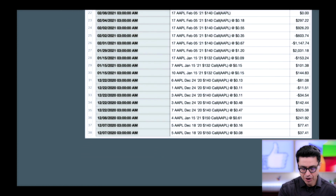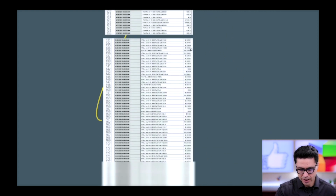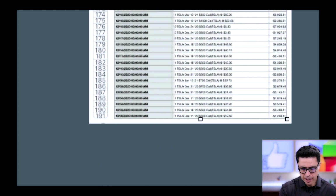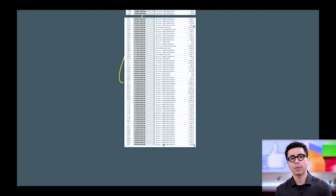I only made 38 trades on Apple, and about 191 trades on Tesla, and in just one account. And I have a total of 6 accounts. So you can see how aggressive I am with Tesla, if you're comparing Tesla versus Apple.